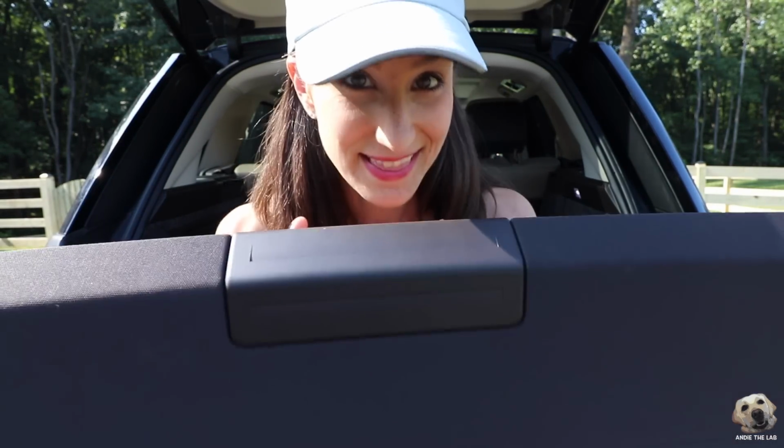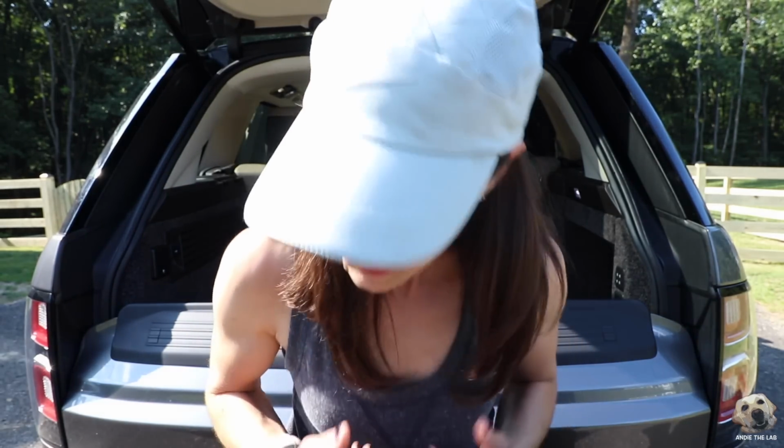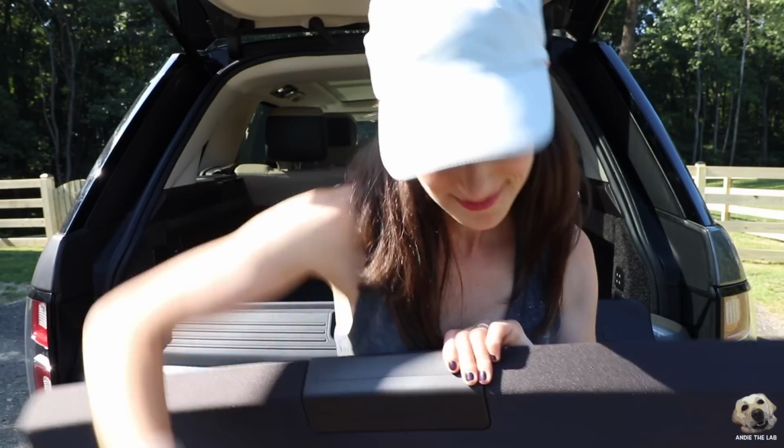Now, one thing I forgot to mention, there is a cargo cover that's in the back of this Range Rover. I took it out because I don't want Andie to bump into it, but this is sturdy. Super nice quality. Surprise, surprise. Look how cute Andie looks in the back of this Range Rover.